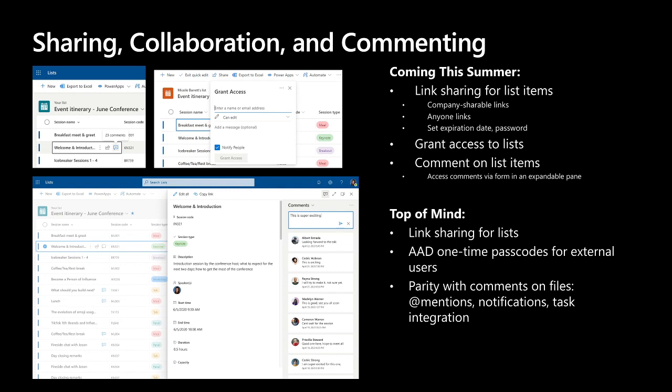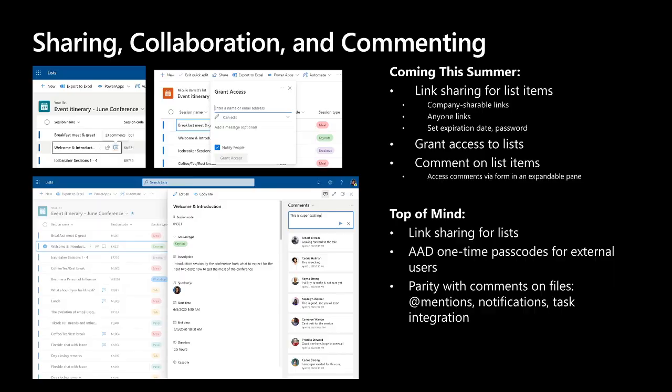We're going to keep investing in these capabilities as well. We're going to bring more and more business controls to the sharing capabilities, and more and more collaboration capabilities to that comment stream. Most notably is the ability to @mention someone to bring them into the list. I think that's going to be a super transformative feature that allows people to quickly work together and get stuff done inside of a list. So I'm super excited to bring that feature to you guys.